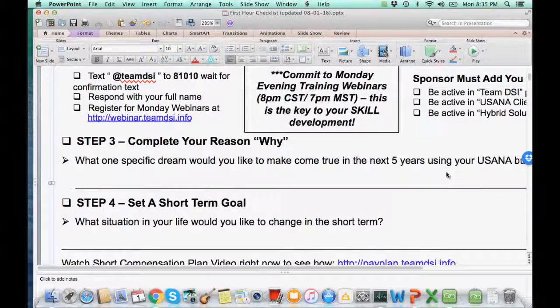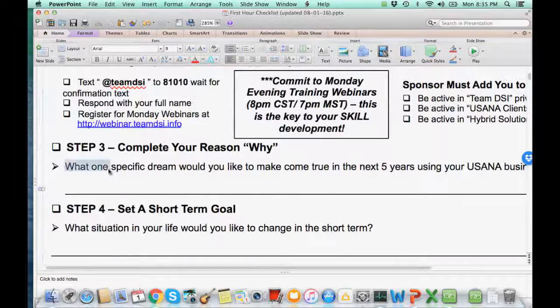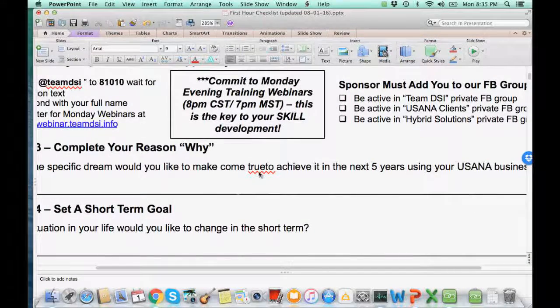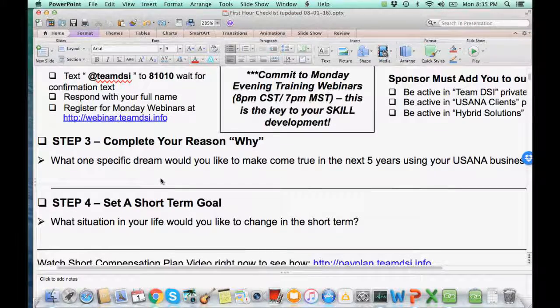Look at this question. Here, I'm going to zoom it in. You see it here, it says step 3, complete your reason why. All right, and here's what it says. What one specific dream would you like to make come true in the next 5 years using your USANA business to achieve it? And then they're going to write, I want to quit my job. I want to replace my job income, et cetera. So you want to get that really clear, not just that they want money, but why, what's that money going to do for them in the next 5 years?